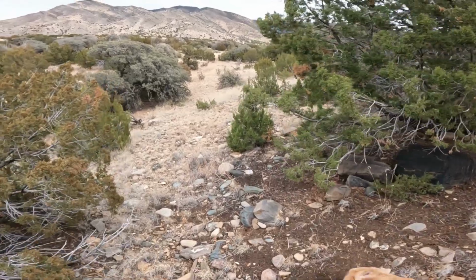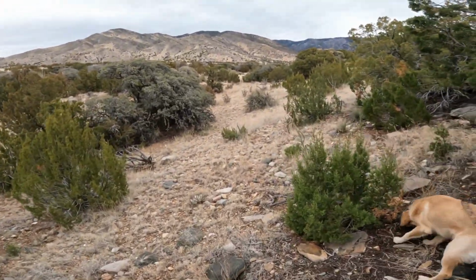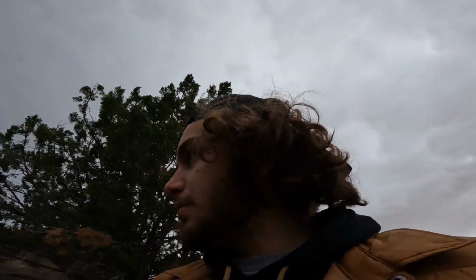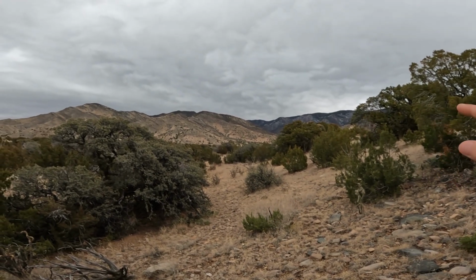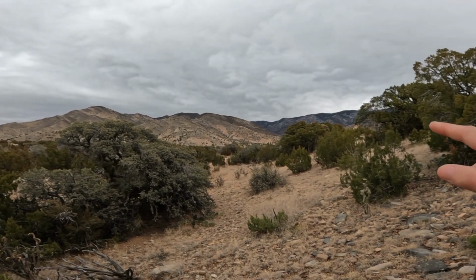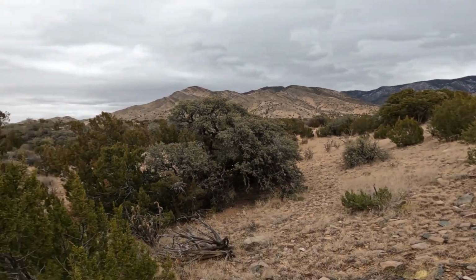Seems like there's a little trail in here. Man, it smells so great here in the mountains. Smells like rain up there. That's a huge canyon. I mean, huge, dude. You can barely see because the trees are blocking it, but that canyon's huge.